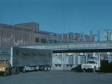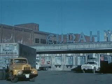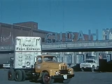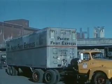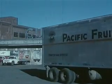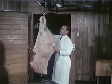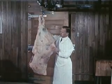A large number of these mechanically refrigerated trailer vans augments Union Pacific's fleet of thousands of refrigerated railroad cars, operating under the banner of the Pacific Fruit Express, the acme of dependability in refrigerated transportation. The last link in the chain of production is the retailer. On his knowledge of cutting rests much of the success of the meat business.